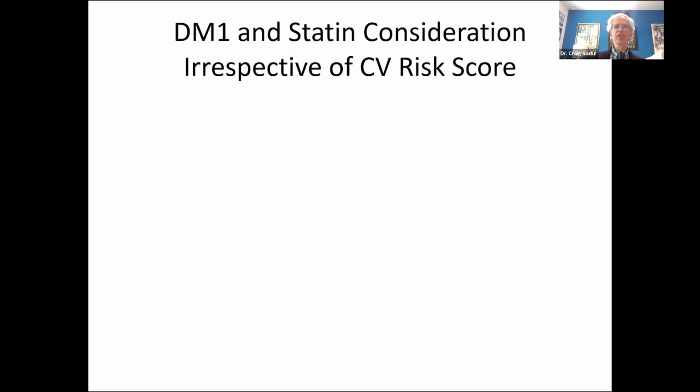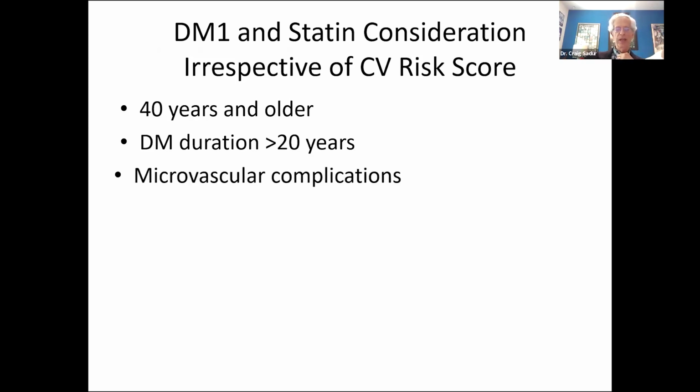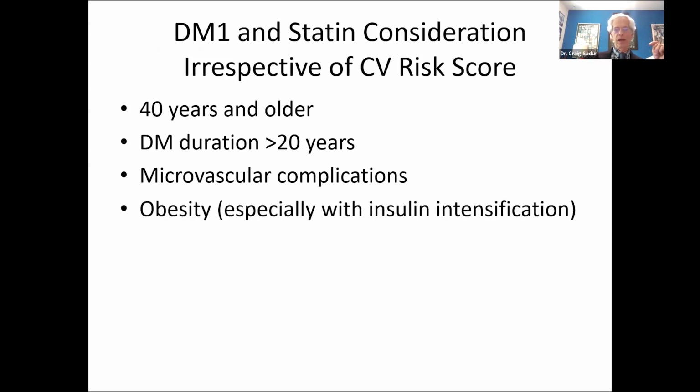Now, with type 1 diabetes and statin, it's a consideration irrespective of the cardiovascular risk score. If you have a patient who's 40 years or older, or a patient who's had diabetes for over 20 years, let's say an 8-year-old gets it, and by the late 20s, we're concerned about the cascade of possible complications occurring. Microvascular complications, again, could be background retinopathy, something that looks relatively mild, or nephropathy with albuminuria, or obesity, especially while you're trying to intensify insulin to get the sugars under control.